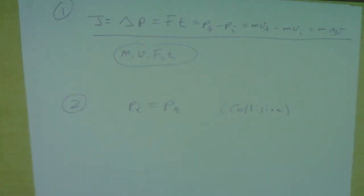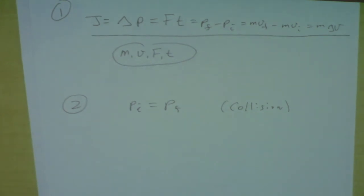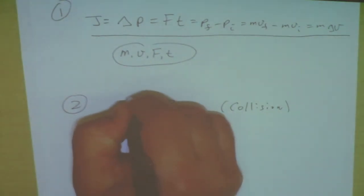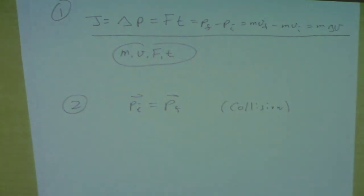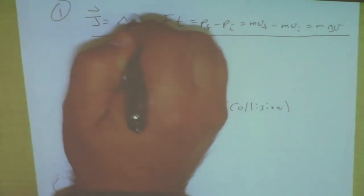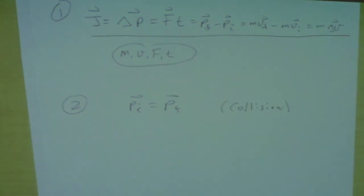The lab that we do this week and next week, depending on your group, uses this idea that the initial momentum is equal to the final momentum. Okay? And really, to be perfectly accurate, I should remind you that this is a vector, so you've got to look at the x direction independent from the y direction. Same thing with all of these. Okay. Very good. So two different genres of problems. This is the beginning of the chapter, and this is the last part of the chapter. All right, good. Any questions on that?